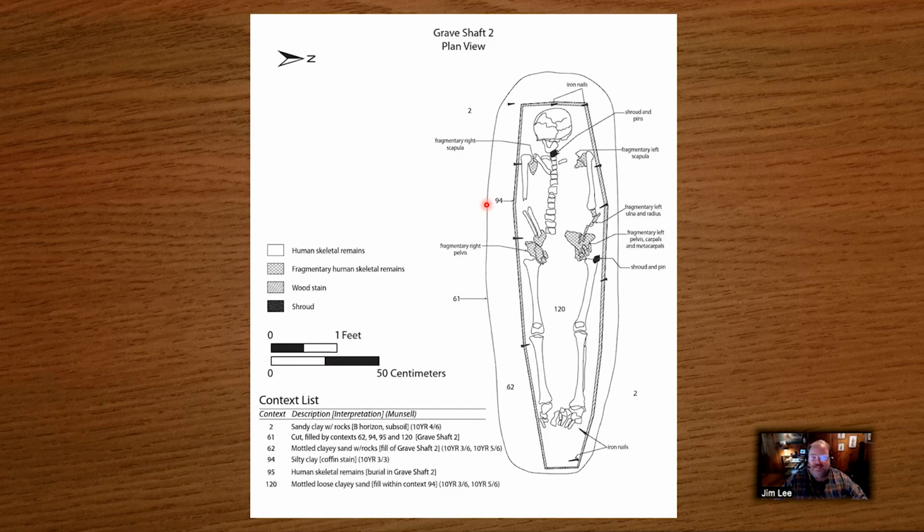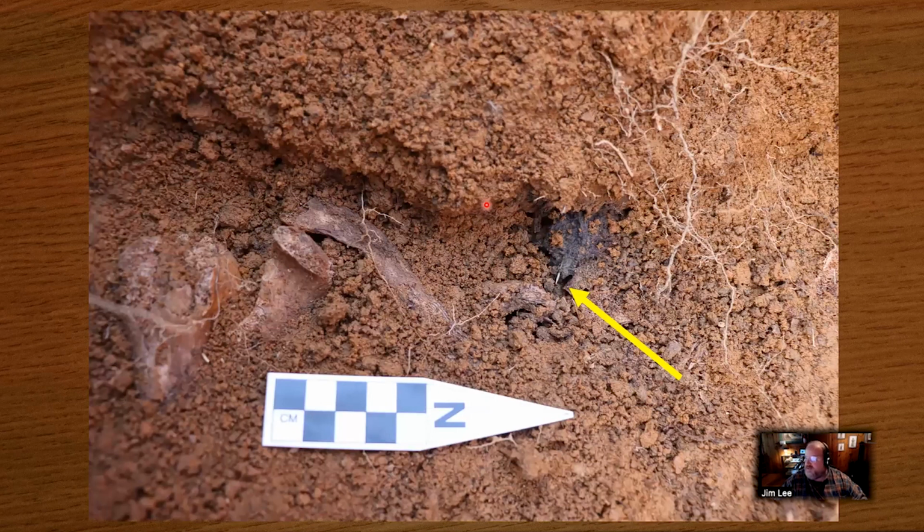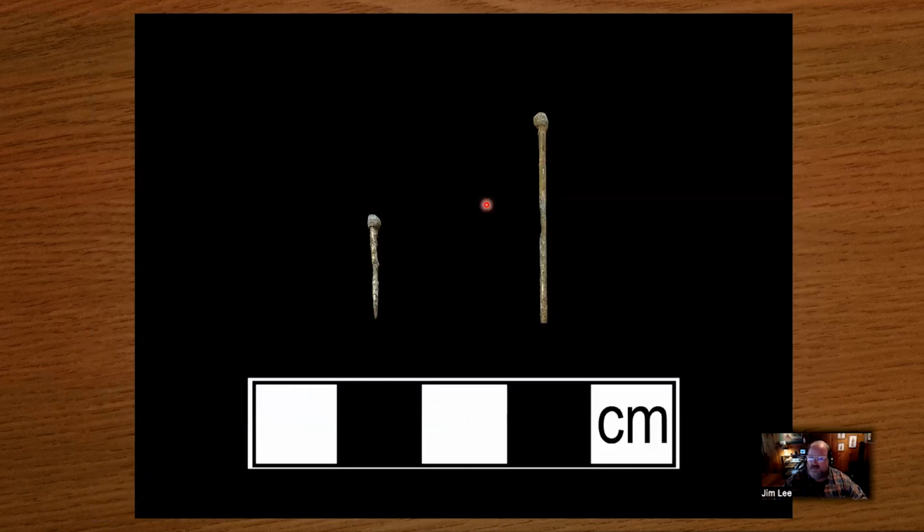And this is a zoom close-up, with that arrow pointing to a burial shroud pin and a fragment of the burial shroud still in place in the ground. And these are what the shroud pins look like. They're a copper alloy, a brass shroud pin that held the shroud wrapped around the body. We found these in a lot of the burials. It seemed like this was the way they did it.